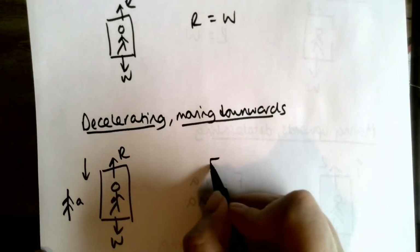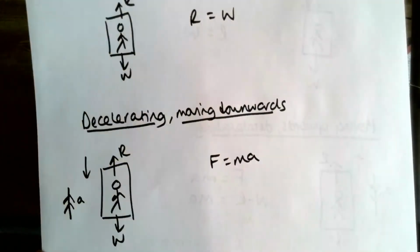So again, F equals ma. Oh, here, before I do it, have a think. You're in a lift, the lift is moving down, and it's slowing down because it's reaching the floor that you're getting to. How do you feel? Feel heavier, and that is because your normal reaction ends up being bigger than your weight.